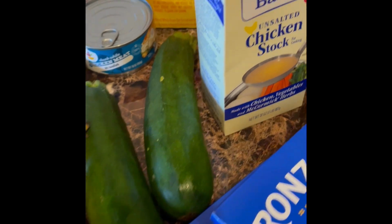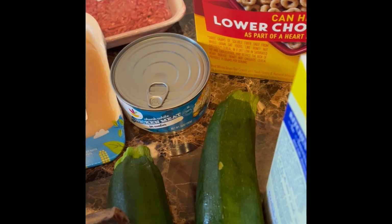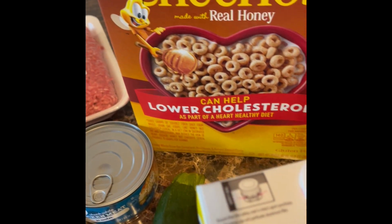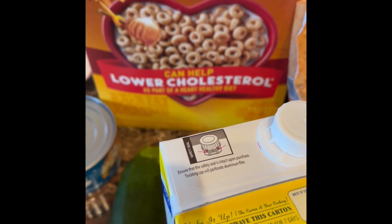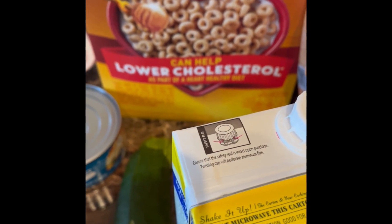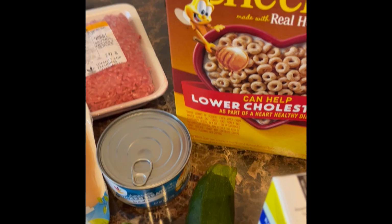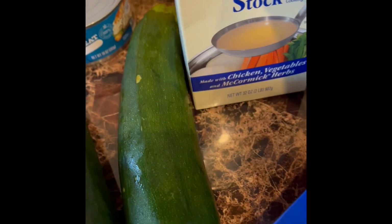I also bought, not that I really needed them right now, but I thought at the rate the prices have been on cereal lately, that this was a good deal. It was $2 a box. And the expiration date isn't until next year, towards summertime of 24. So I thought at $2 a box, that was a good deal to stock up on.